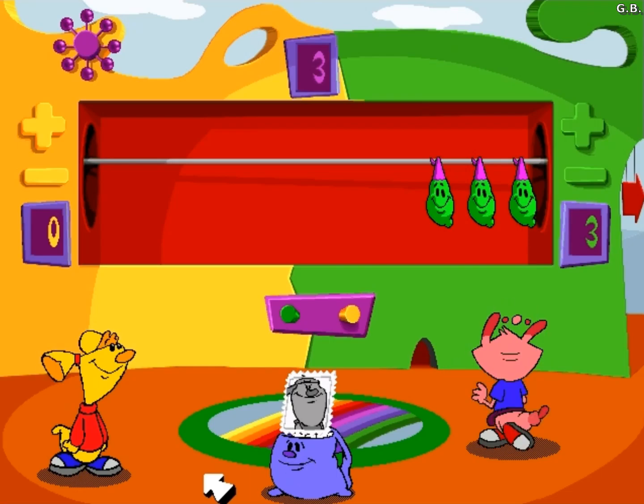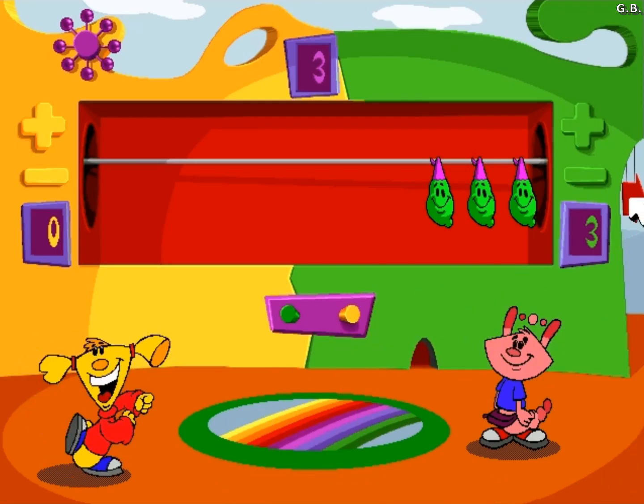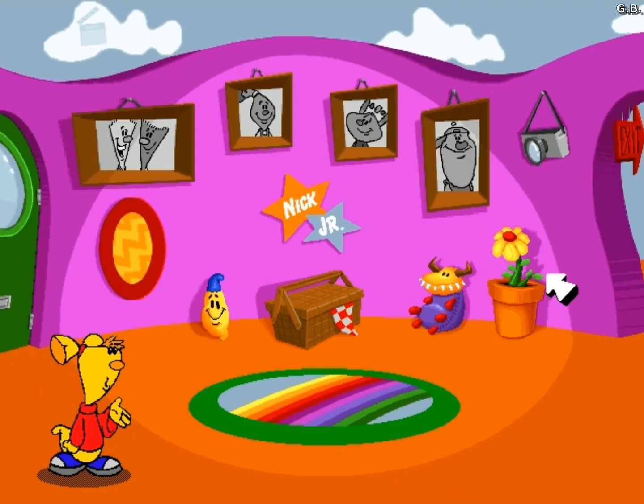Hey, wanna help Mover balance the block? Click on me. Hi, buddy. To play with one of my friends, click on their picture or click on anything else and see what happens.